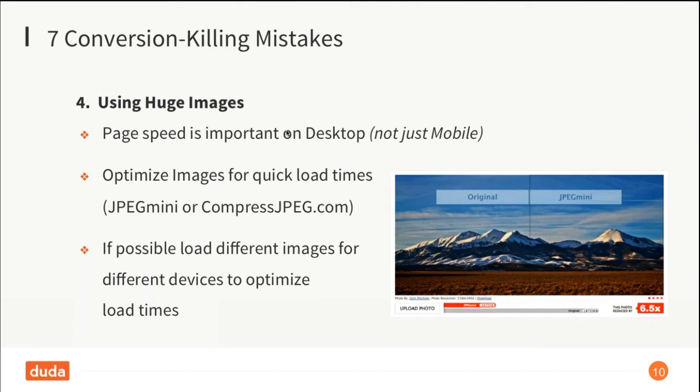So definitely consider optimizing your images. There's a lot of free resources available for this, like JPEG Mini or compressedjpeg.com. If you guys are designers, you could probably just use Photoshop to optimize a JPEG really small. So this is something you should be familiar with, but I felt like I should mention it as well.